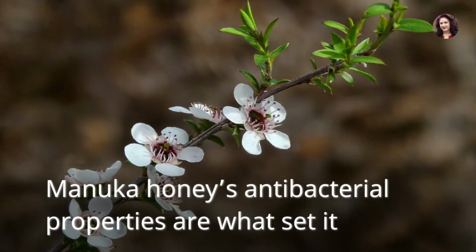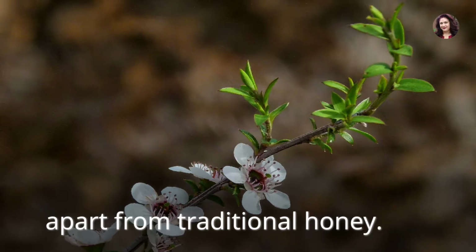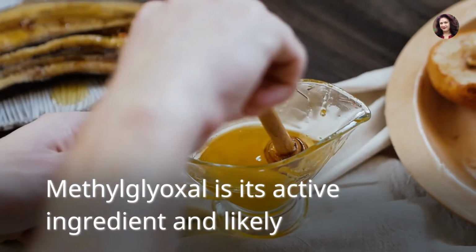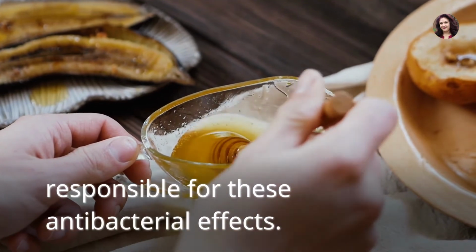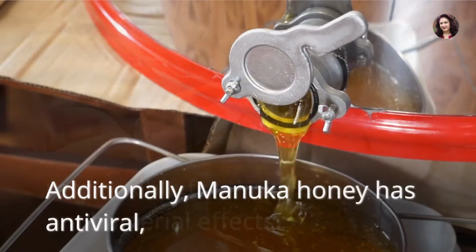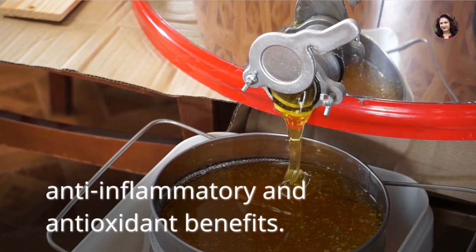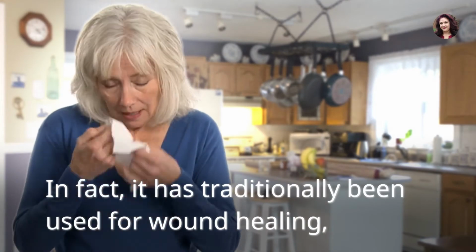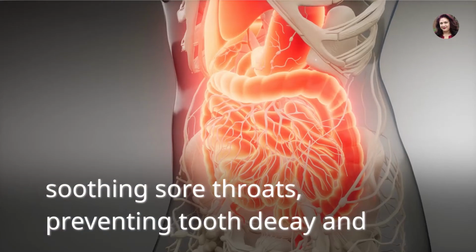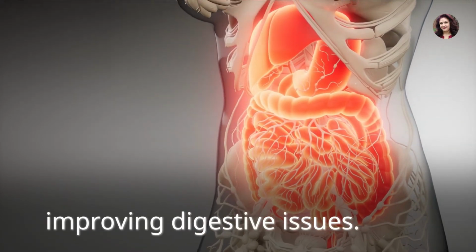Manuka honey's antibacterial properties are what set it apart from traditional honey. Methyl glyoxal is its active ingredient and likely responsible for these antibacterial effects. Additionally, Manuka honey has antiviral, anti-inflammatory and antioxidant benefits. In fact, it has traditionally been used for wound healing, soothing sore throats, preventing tooth decay and improving digestive issues.